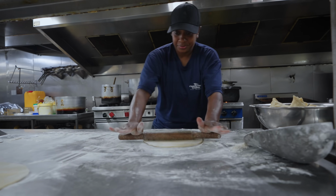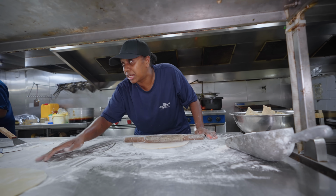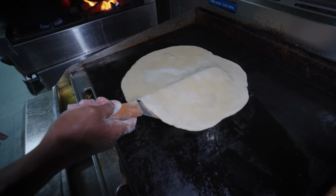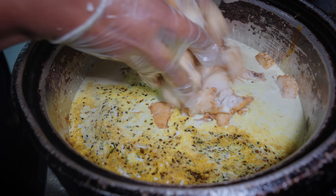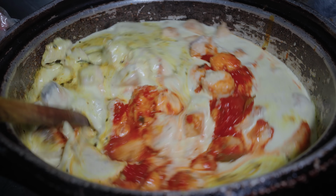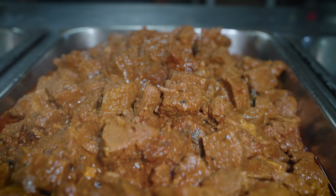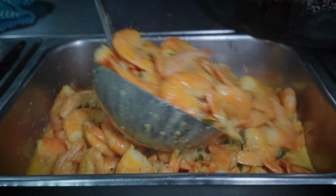We're making big sizes of roti because we're normally feeding 60 to 70 kind of crew and the passages. If we make small ones, it's gonna take us the whole day. Okay, so big sized roti. Big size roti. They're dishing out. It's almost time.